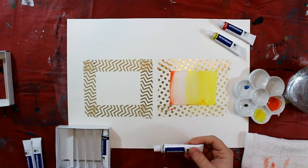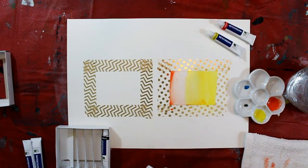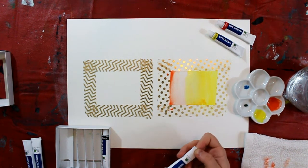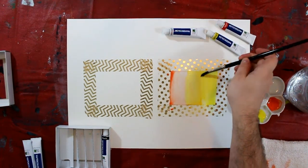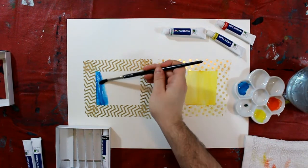I think one of the main advantages to using watercolor in a tube rather than a palette is that I think I have more freedom to mix colors. In my palette, I'm always worried about muddying up the palette and making it dirty. So I think I have a little more freedom. I could use a large palette if I wanted to. I'm gonna go ahead and let this one dry a little bit, and then I'm just gonna do blue and greens on the other side.